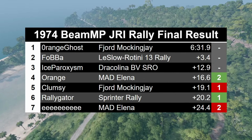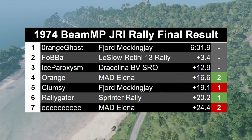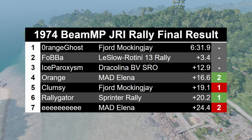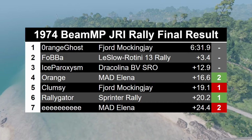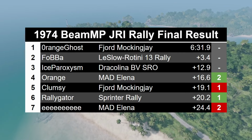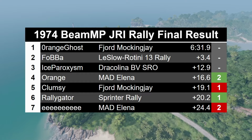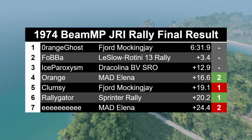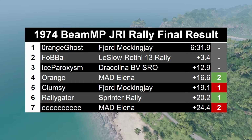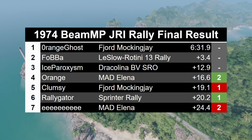Now, looking at the full rally result, of course, Orange Ghost with the 2-stage wins will take the overall win, 3.4 in the end, ahead of Phoba in second place. Ice Pyro would hold on to third place, 12.9 behind at the end, and Orange jumping up 2 places up to fourth after that podium in the second stage, 16.6 seconds off the lead.